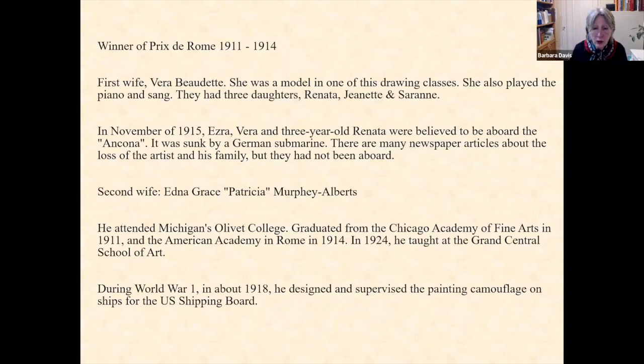That's a national park site in Indiana, and they have on their website that his first wife was Vera Baudet, and that turned out to be Vera White. She was a model in one of his drawing classes. They had 3 daughters, so I'm getting some more information. Here's a story about how they were believed dead when they were on a ship that was sunk by a German submarine, and then they weren't dead.